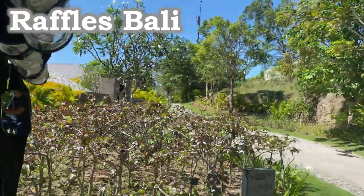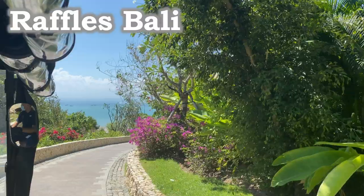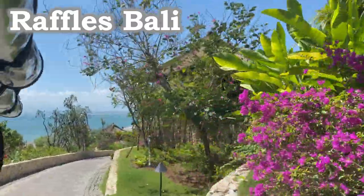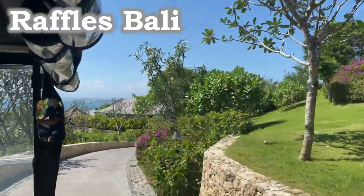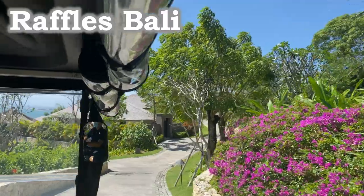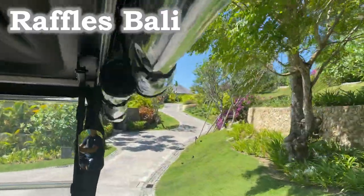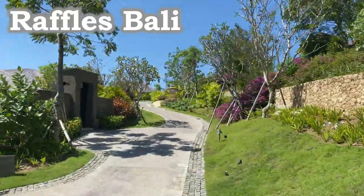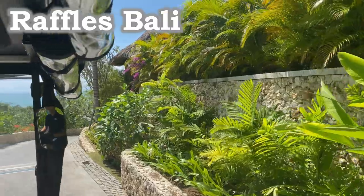So every villa has the same construction or a different style? Yeah, every villa has the same style, the Balinese design. But since our owners are Japanese, Kajima Corporation, the design may represent Japanese architecture a little bit as well.